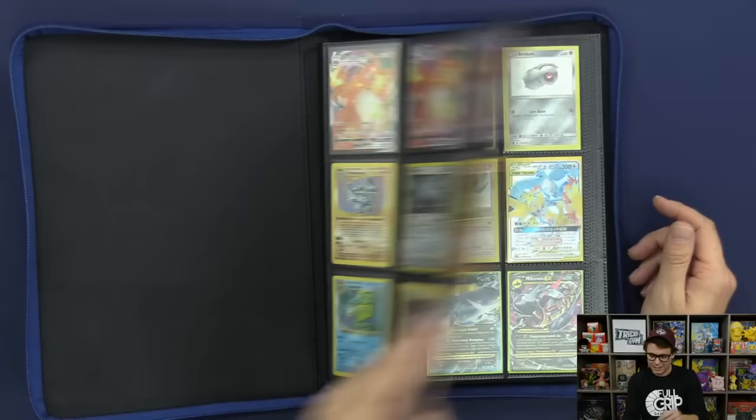We also have a PSA 10 Electrode EX. That's part of Natalie's Electrode collection there. I got this one for her to add to her very extensive Electrode collection.